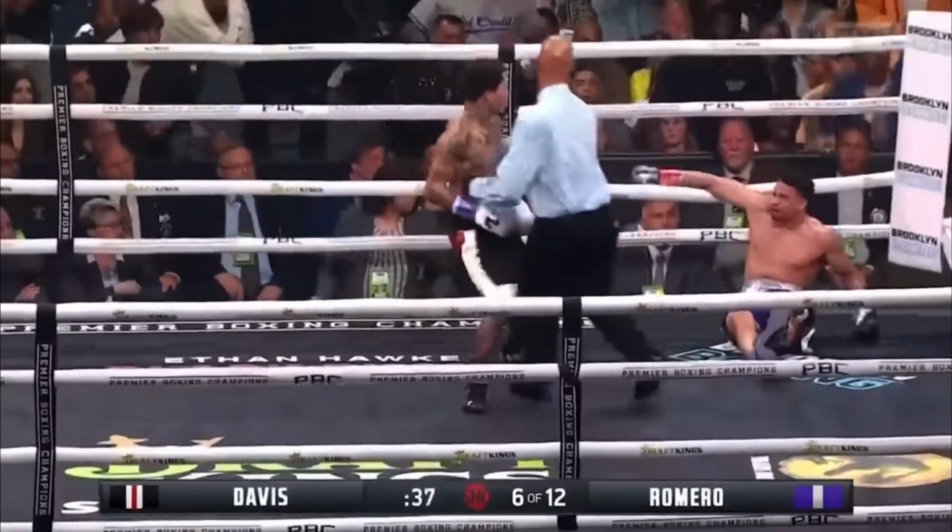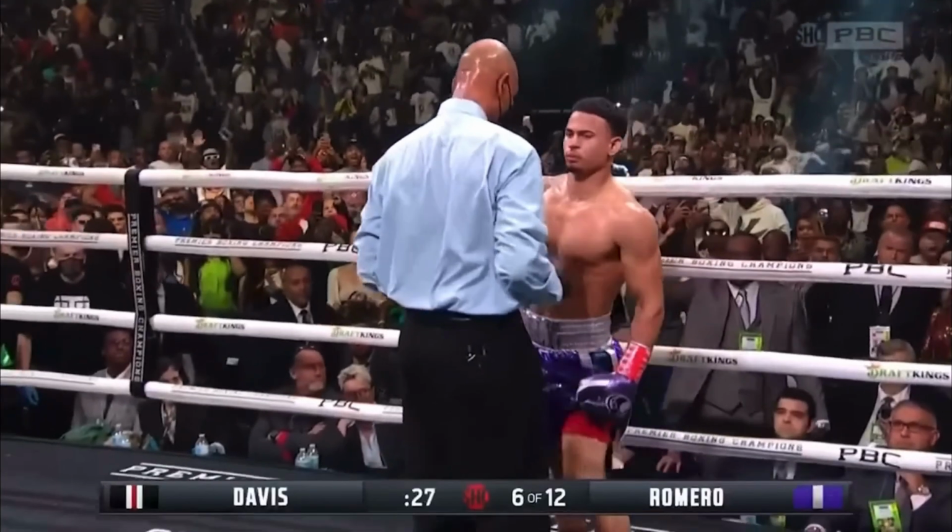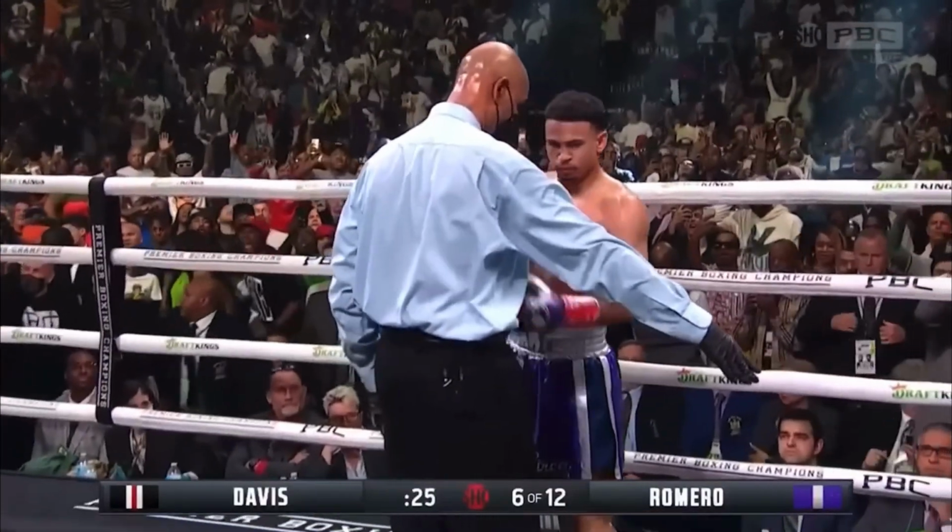There's a big left hand. The guy. Right hand very low for Romero. Let's get it, Tank!